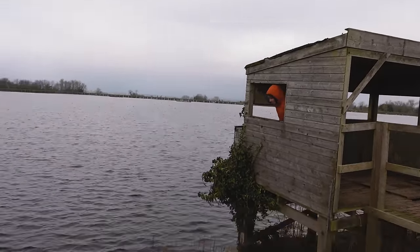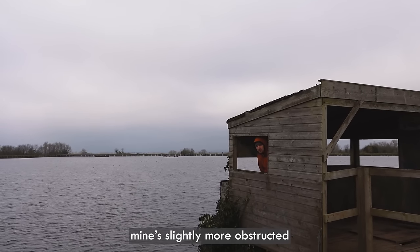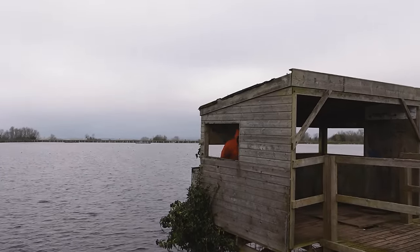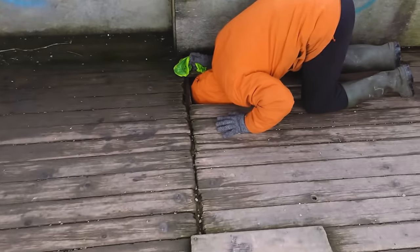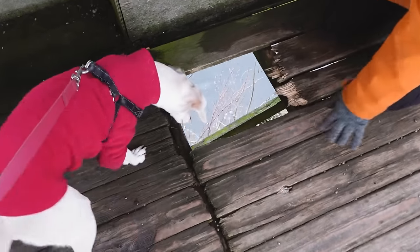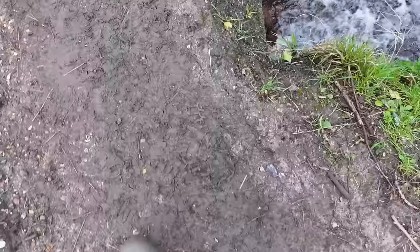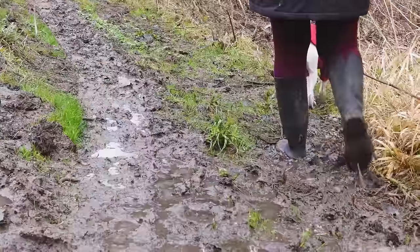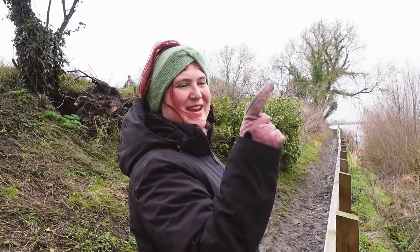It's the same view I've got here, Wes. It's the same view I've got here. Wow. It's a bit sketchy though. Careful. Got a better view down there. Easy. This route is muddier and more thin than we thought.